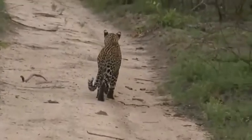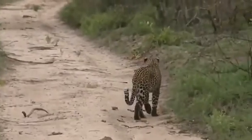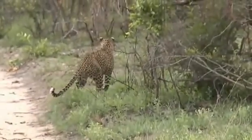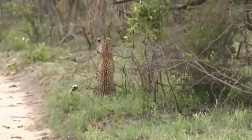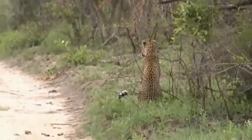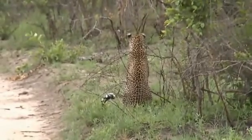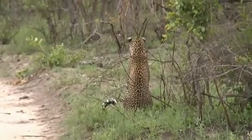Now we don't want to impact too much, and we also do need to take turns in having the best position with the game viewer. So we're each going to take turns this afternoon, and that way it's only fair for the two vehicles in the sighting.